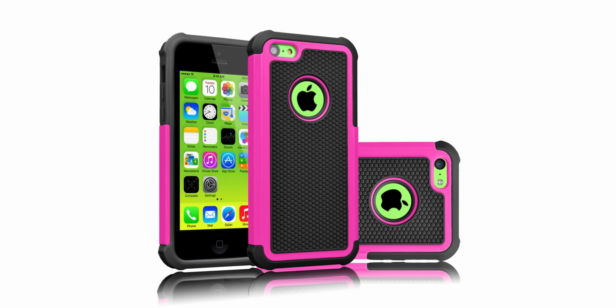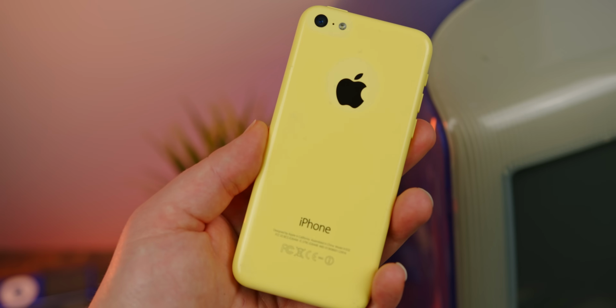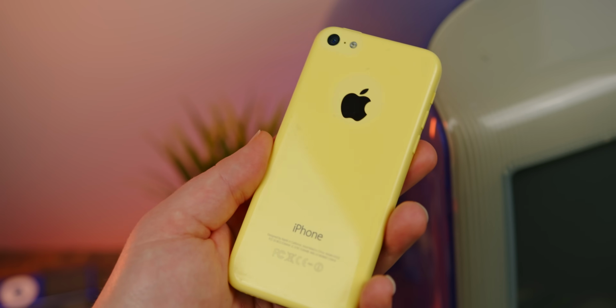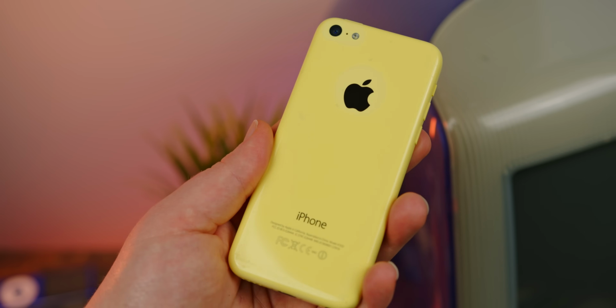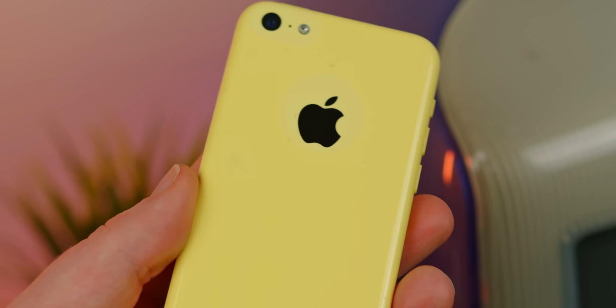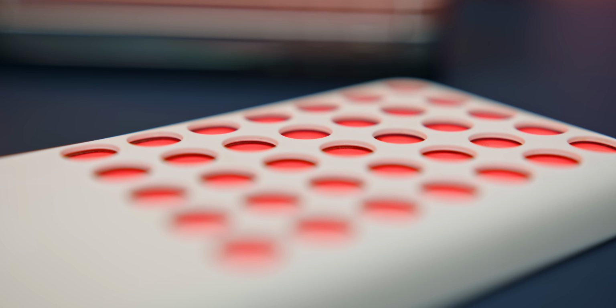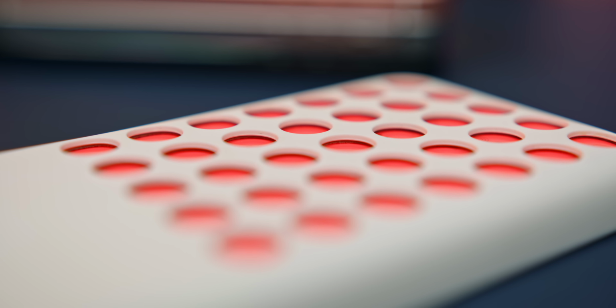As an aside, all those cases that had the windows for the Apple logo, I think they were a mistake, since they tended to result in the phone's finish fading in a circle around the logo. My dad's old yellow iPhone 5C here, for example, you can tell pretty clearly he used to have an OtterBox that left the logo exposed. The paint or coating would also similarly fade around the camera. I'm not sure if this case specifically would result in the plastic fading in a similar way.